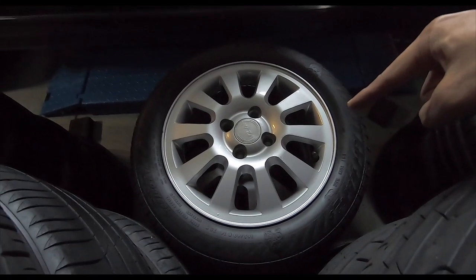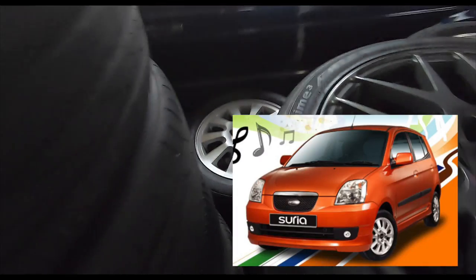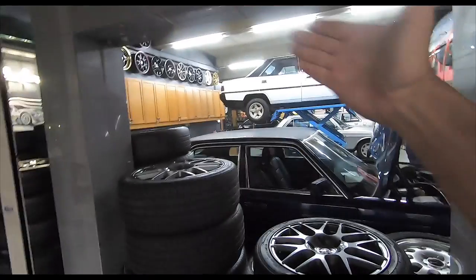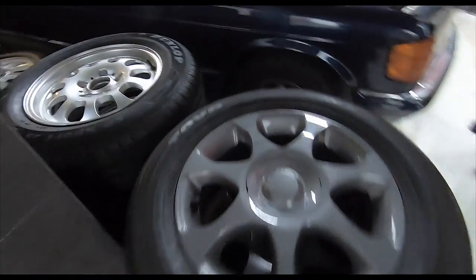What's the PCD of the Picanto? 100. PCD 100. So, if you have a Naza Surya or a Kia Picanto and you want back original rims, they are right here for the taking. So, yes, come on in. In addition to new wheels and tires, they're secondhand, good quality stuff still here. All refurbished and very nice actually.